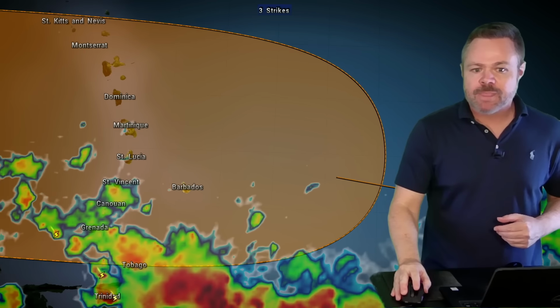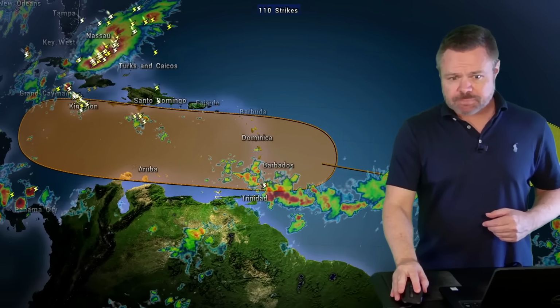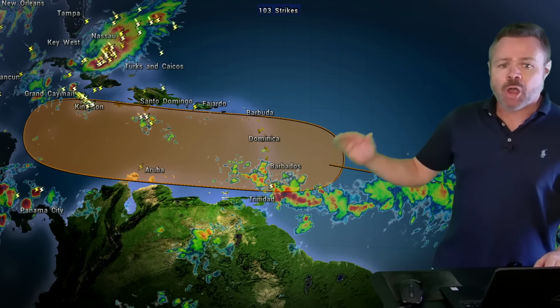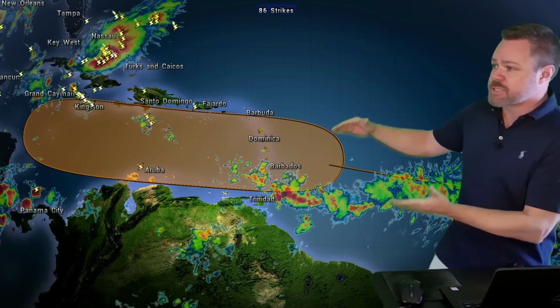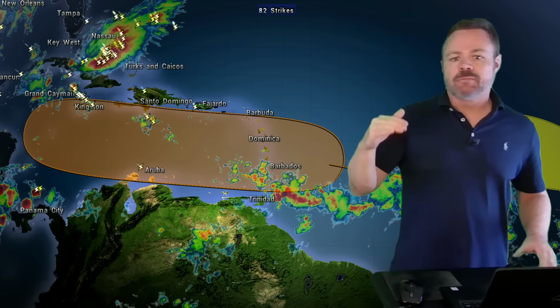development, okay? And then I also want you to notice that this area is very broad over 7 days, and basically encompasses most of the Caribbean on almost a due west track. Again, this is the potential development area from the National Hurricane Center, but because it's now farther south and west, it does potentially impact more of our area for the week ahead.